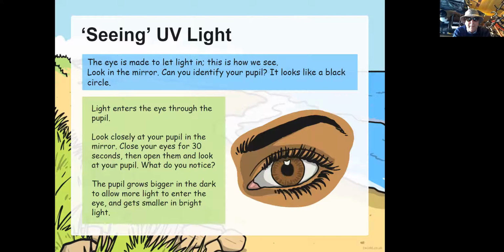Seeing ultraviolet light. The eye is made to let light in. This is how we see. So look in the mirror. Can you identify your pupil? It's the black bit right in the middle. I'm not going to put my fingers near my eyes, but it is the black bit right in the middle of your eye.